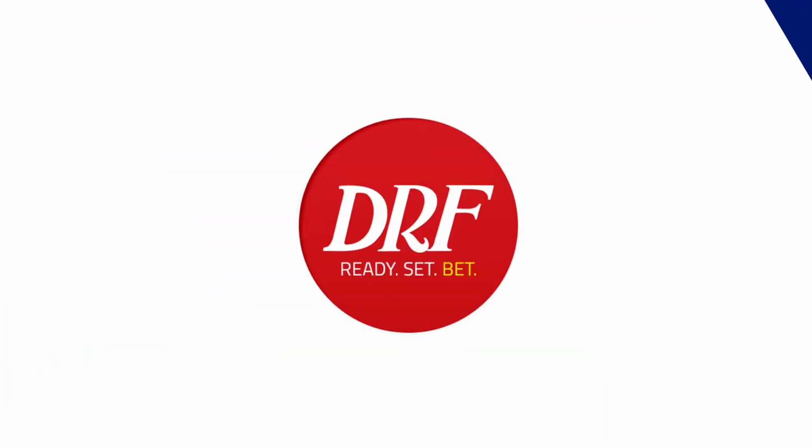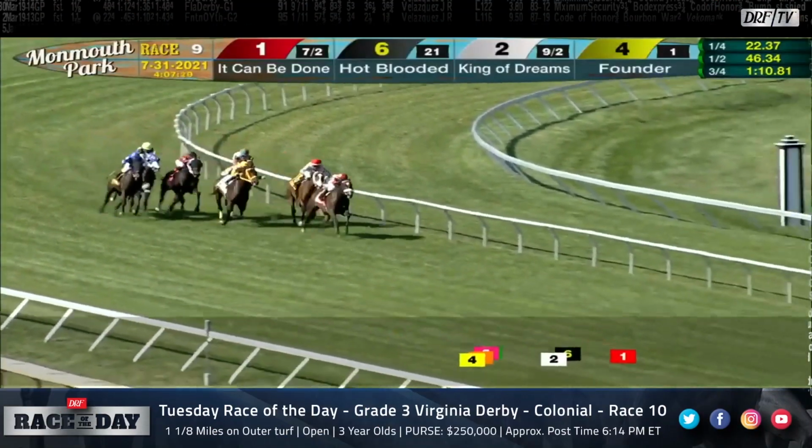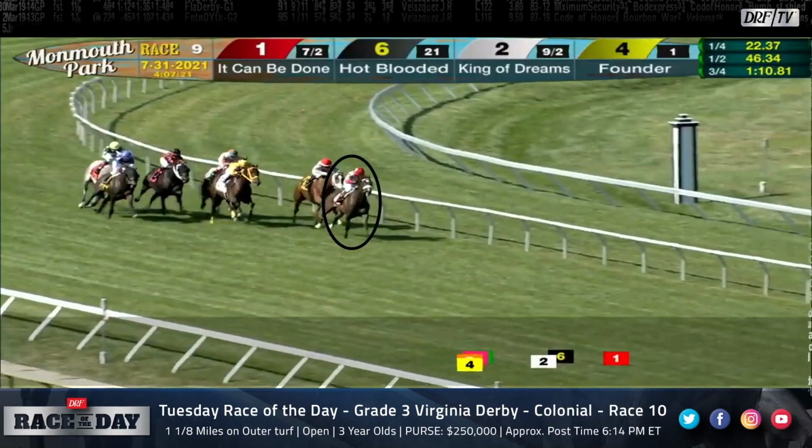If you believe the Timeform US pace projector is correct, you're probably going to land on the 5, It Can Be Done, who projects to be the controlling speed. Let's watch the last race, the Tale of the Cat at Monmouth. This horse had to go fast early. It was not only a fast pace, it was a contested pace.